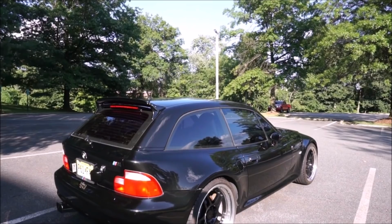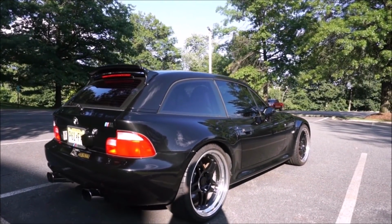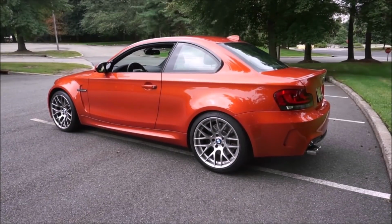Now, the Z3 M Coupe is not like that at all, and it's 10 years older, and they're both great buys. I don't buy a car unless I'm goo-goo gaga over it, like I'm totally in love. It's a 10 to me, so I feel that way for both of these cars. So most likely, you're gonna have a choice to buy one or the other, and that's really what this video is for, so you can make an educated decision what's right for you.